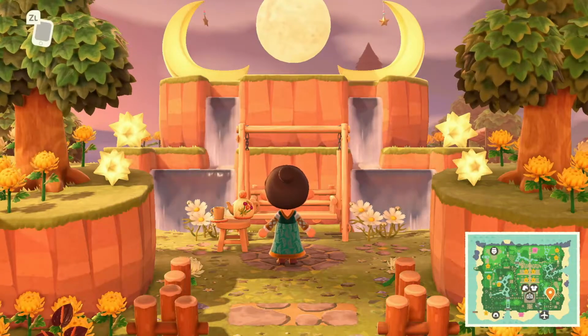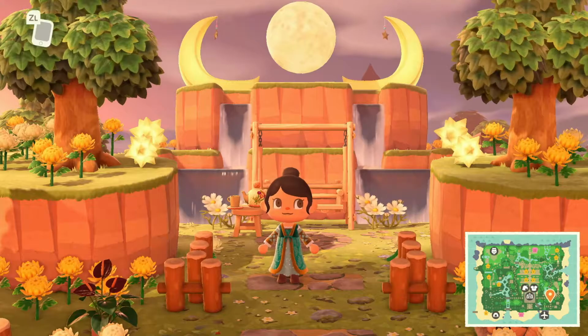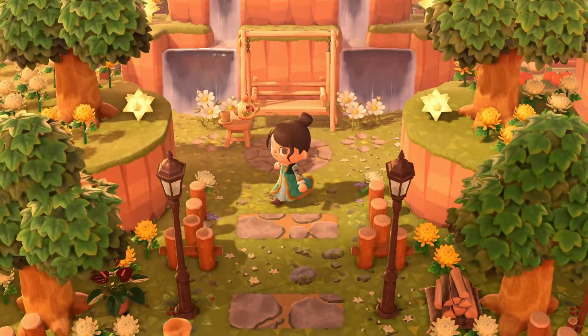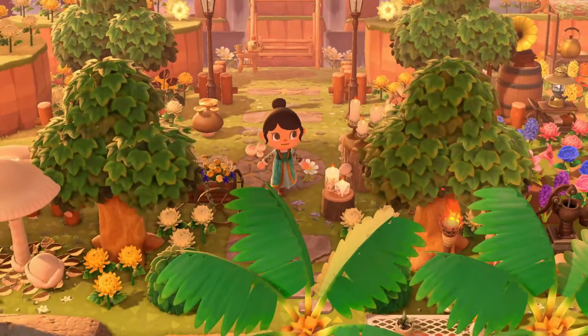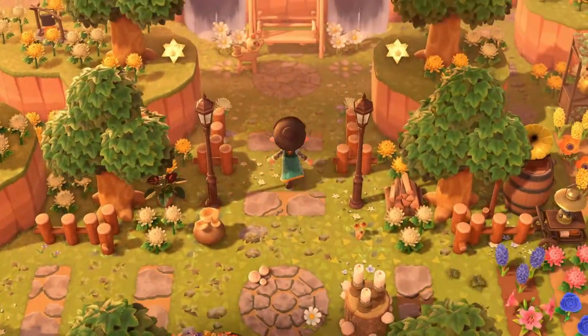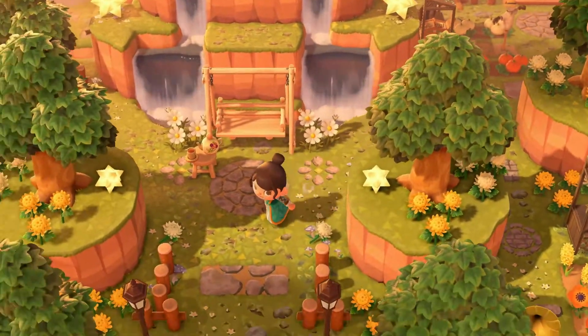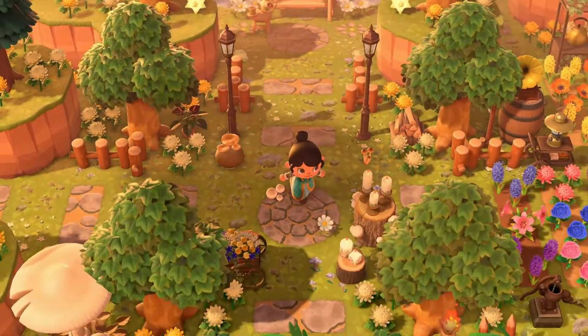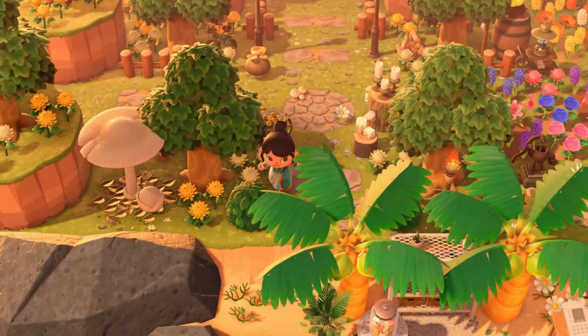Oh, that's cute. I like nice, simple landscaping. I like the waterfall, the moons, super cute. I love the customs for the path. So much work goes into decorating the ground like this, and I absolutely appreciate it. I think it looks amazing. I see beaches over here.